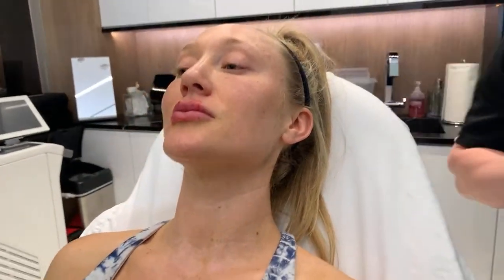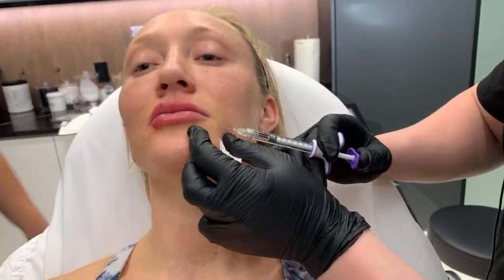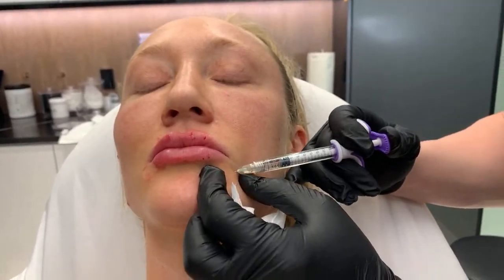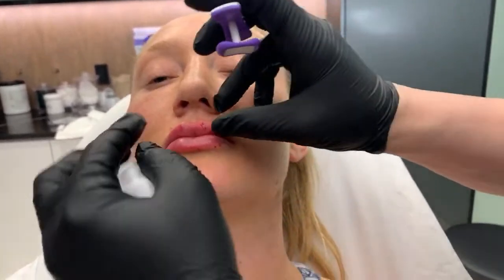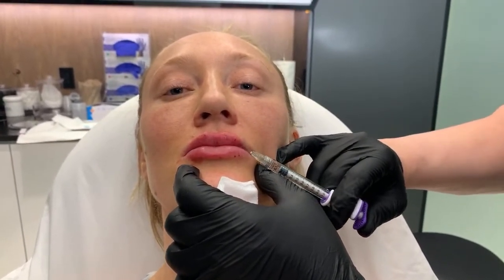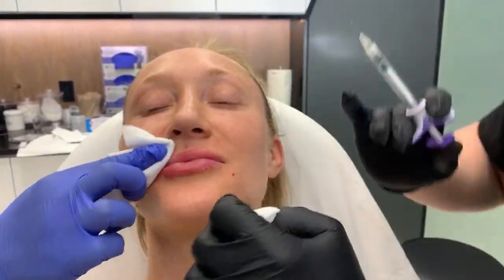Okay, on the other side, hold on. How come you always go for the natural look and not the Kylie Jenner look? Well, because that's my look. That's how I do it. I like it more subtle and natural. Some people like it a little more defined and big. My patients tend to be the patients that want it to be very subtle. So I think that's good, you know?